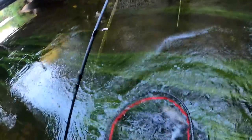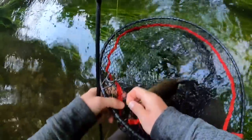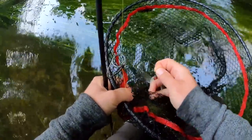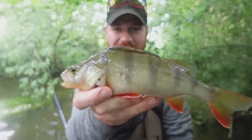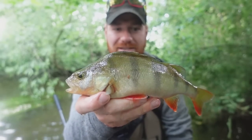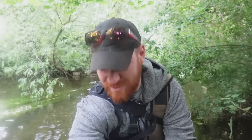Oh, careful buddy, careful buddy. Hook's just caught on the net. But yeah, that's one of them from the shoal. There's a couple bigger than that, so I'm going to see if I can catch them. I'll keep dropping back and take a look at the star of this little show.